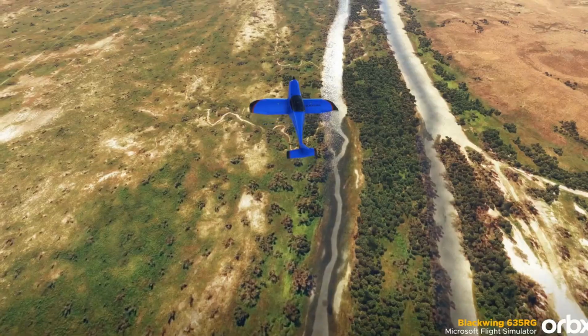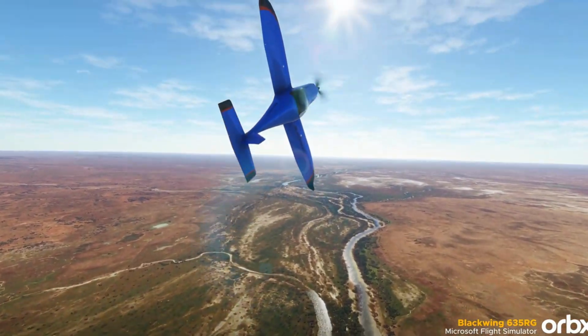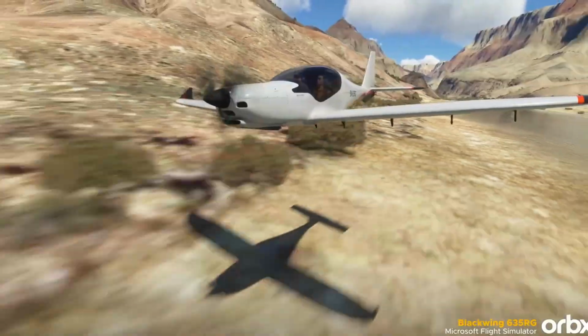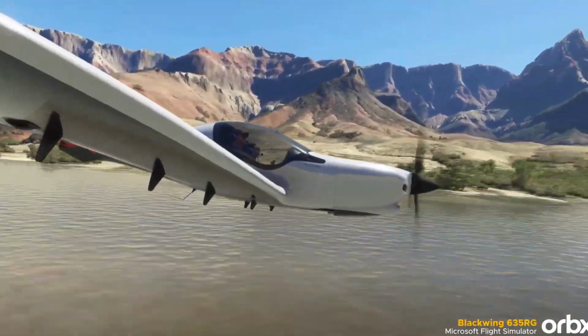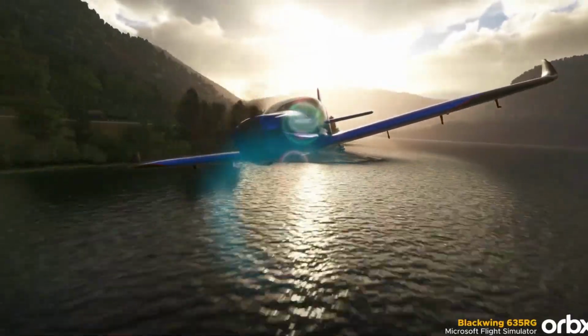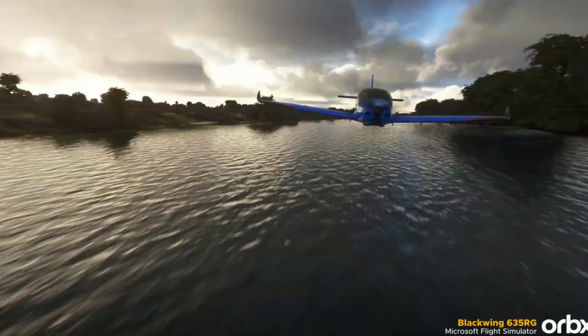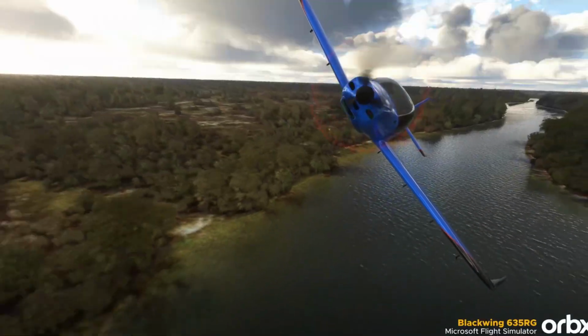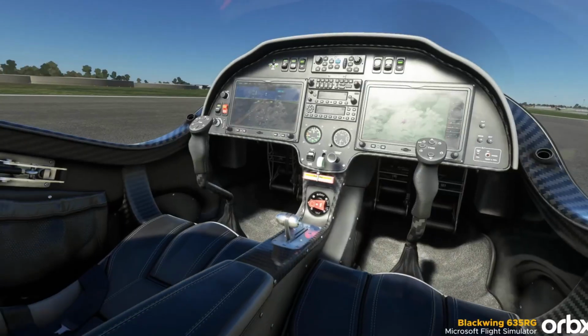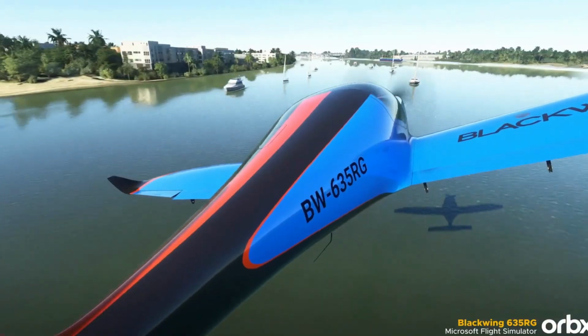Yet it's not just about raw speed. Step into the cockpit and you'll find advanced Garmin avionics, including a G3X touch display and autopilot, giving pilots modern tools to match its performance. From short takeoffs to rapid climbs, the Blackwing is as versatile as it is thrilling, perfect for weekend touring or sport flying. It's not just an ultralight, it's proof that adventure still lives where the sky meets the horizon. Would you take it for a spin?